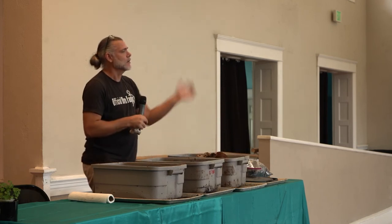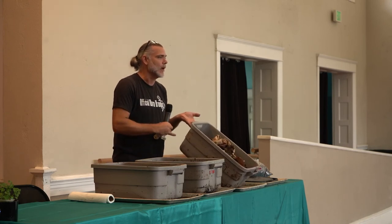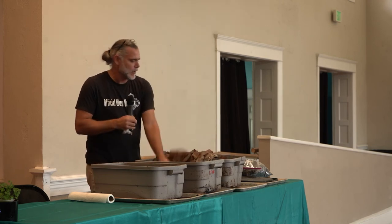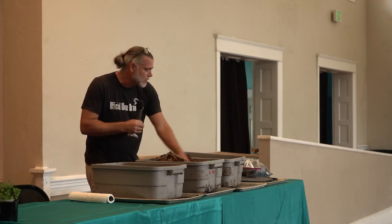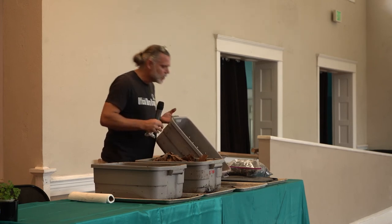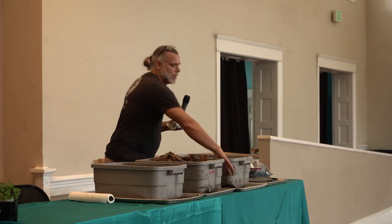Because if you only have one container and you just keep adding to it, it's always going to look like this, and the worm dirt's going to be at the bottom. I know some people do it that way, they mix it up. I never mix this up. So if you actually want your worm dirt to look finished, like this, with all these little things crawling around in here, you want to have a container that you've literally stopped adding to.